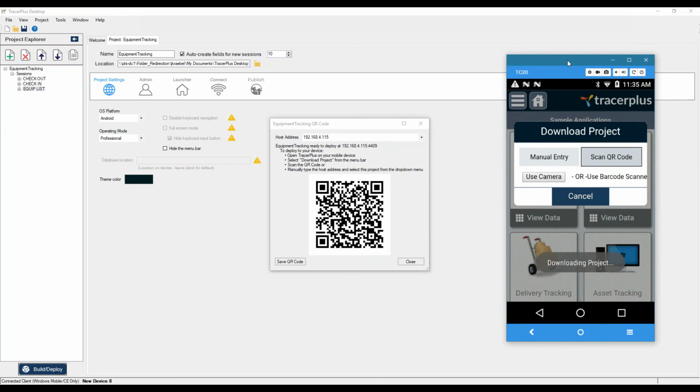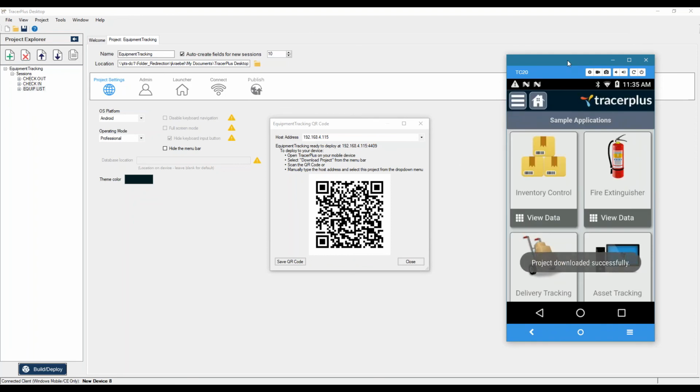So I'll scan that now. And it'll input those fields, and you'll see that the project was downloaded successfully.